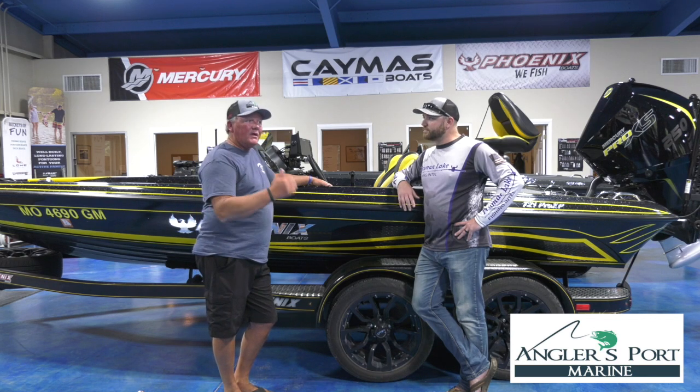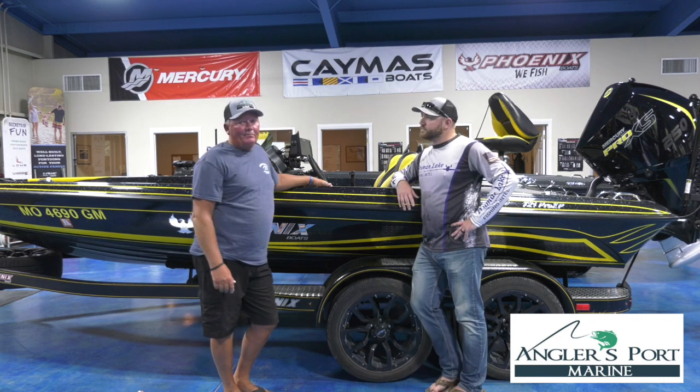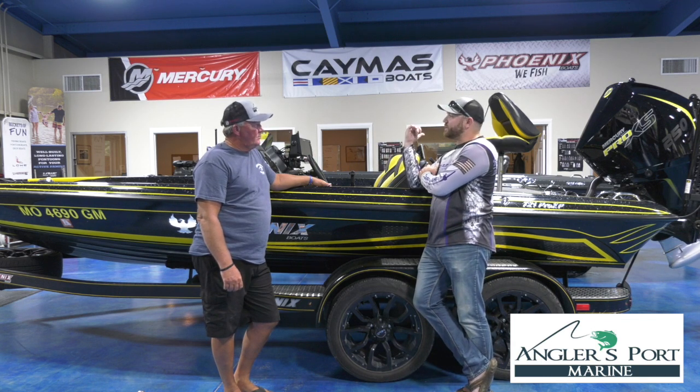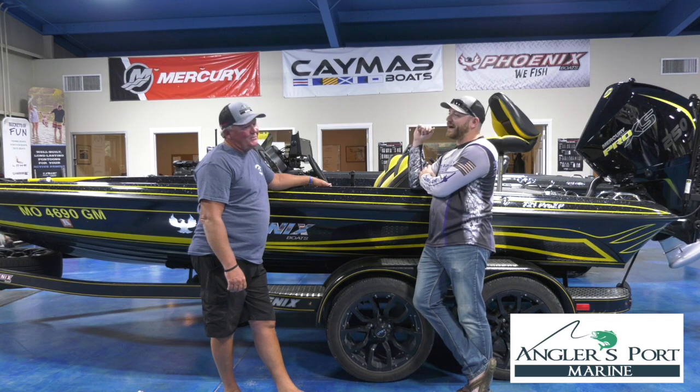That's chasing a crappie. I can hit the brake system, stop the boat. Other than that, the boat's been about the same every time I bought one. That's pretty cool. I really like that the guys sitting back here can watch. I'm sure that provides for some good banter if the person up there is making a bad drop and misses a fish, and these guys are like, "What are you doing?"